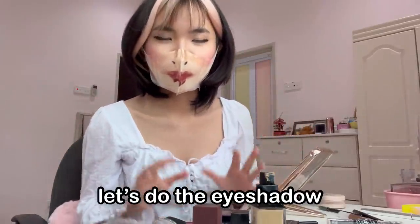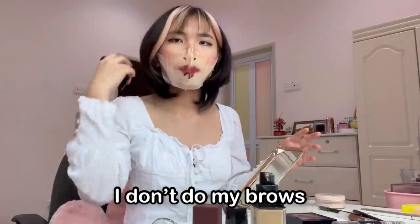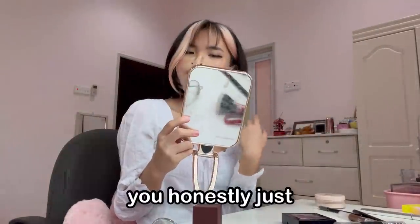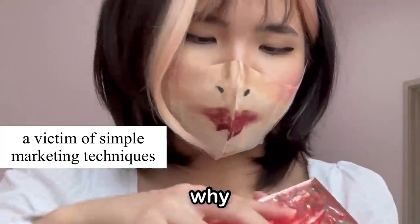Alright, lastly, let's do the eyeshadow, which is the fun part. My favorite part of makeup has always been eyeshadow and eyeliner. I don't do my brows because they are already pretty thick. I usually just pluck them. You honestly just have to feel yourself a bit. Let's do a pinkish look, shall we? I have this. Yeah, it's pink and shiny, which is why I got it.